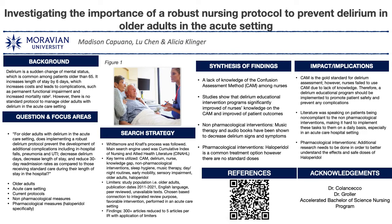Additional limitations stem from the levels of evidence in these 5 studies. 2 studies are level 3, which is promising. However, 1 is level 4 and 2 are level 6. Overall, the results from the 5 studies demonstrate nurses' knowledge gap in implementing the CAM, and interventions to educate nurses on the CAM significantly improved their knowledge, which improved patient outcome.